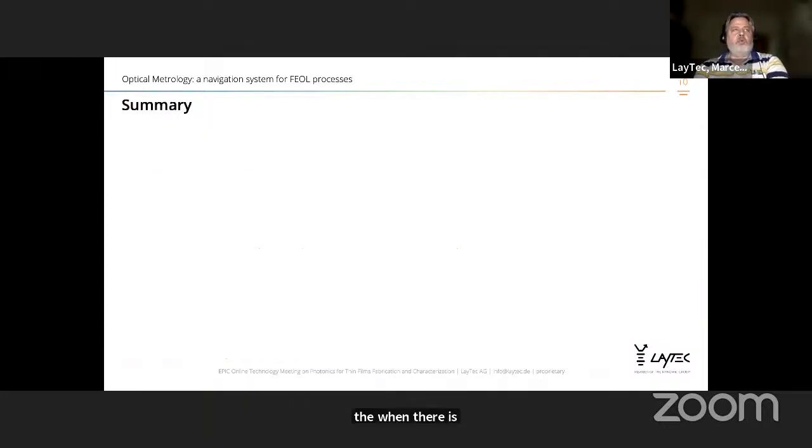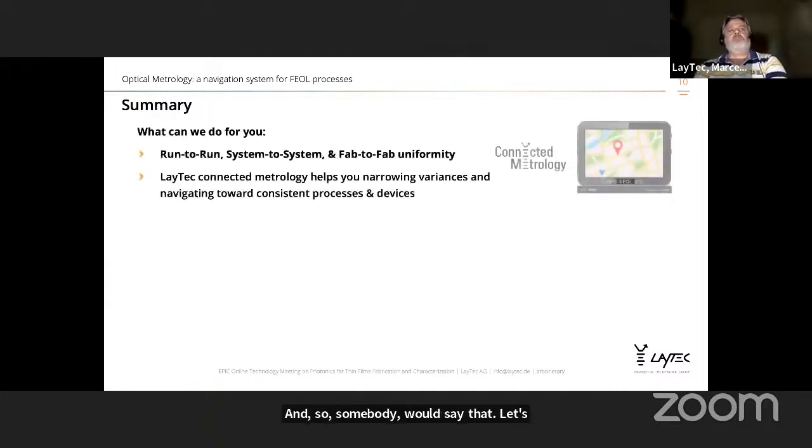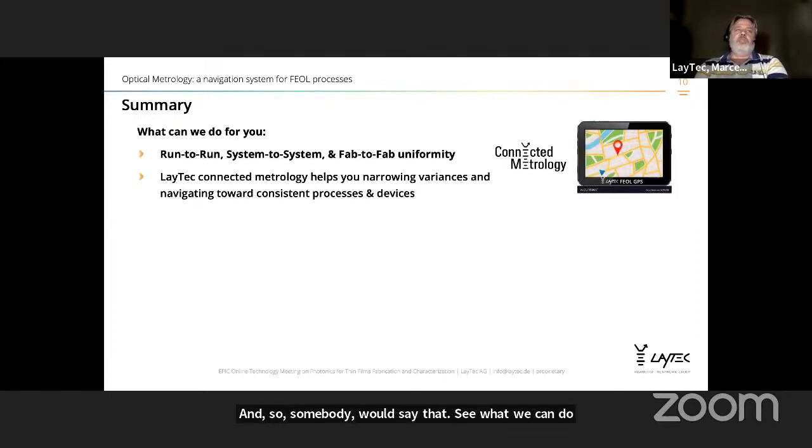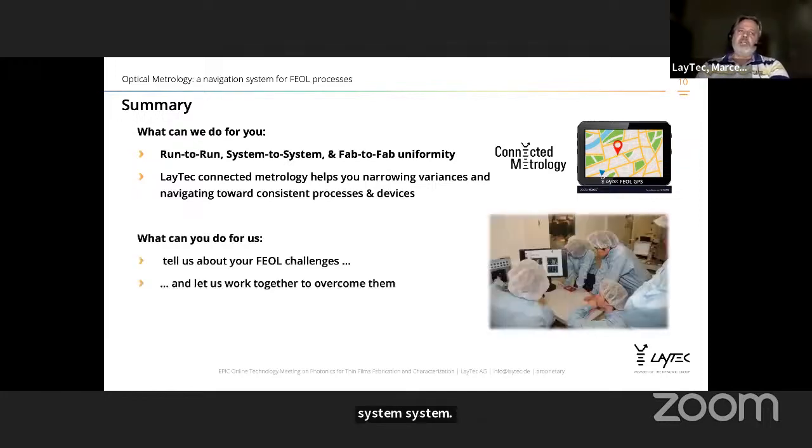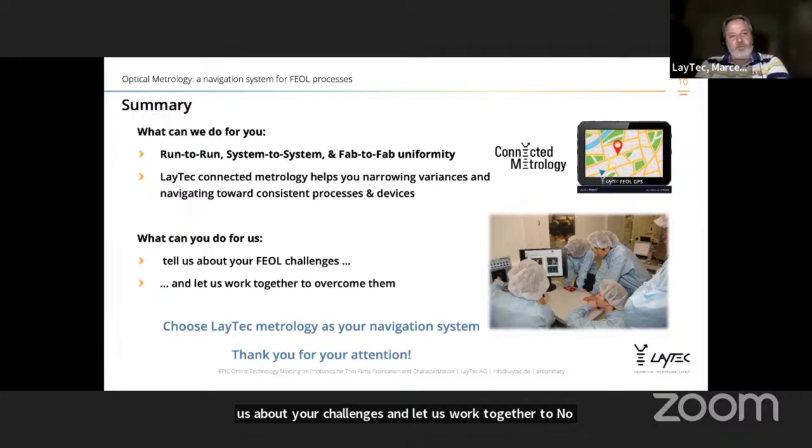And so, as a summary, let's say what we can do for you. We can help you with narrowing variances and navigating toward consistent processes and devices, from run to run, system to system, in fact to fab uniformity, with our connected metrology. And what you can do for us is tell us about your challenges and let us work together to overcome them. Now I'll finish with the sales pitch: choose LayTec metrology as your navigation system, and I thank you for your attention.